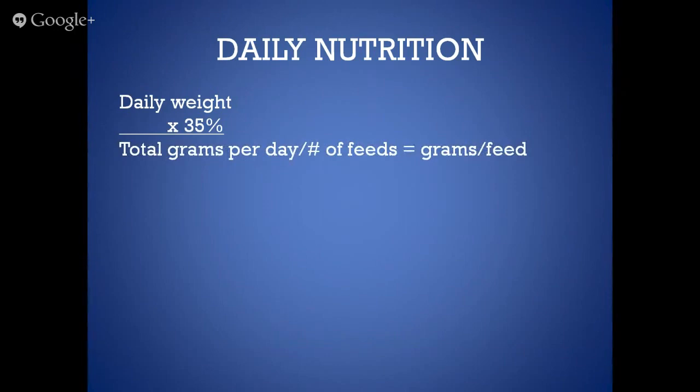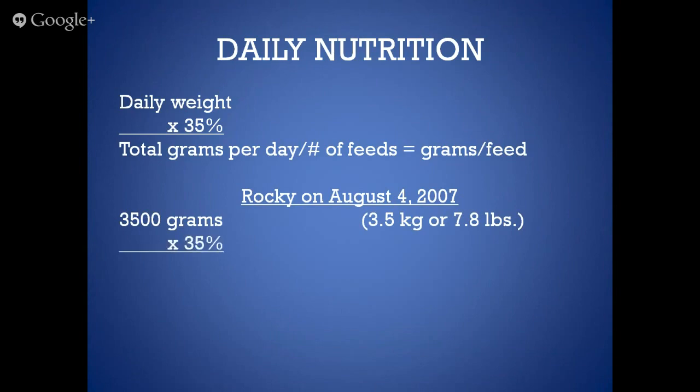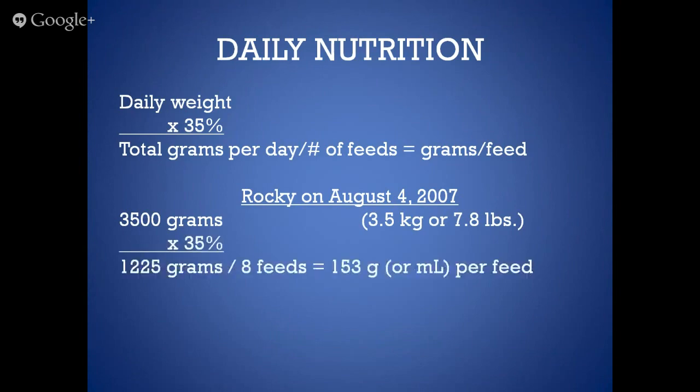So on this particular day, Rocky on August 4th was now eating every 3 hours. So we took his body weight, which was about 7.8 pounds. We multiplied that by 35% and found out he needed 1,225 grams over 8 feeds throughout the day. And I calculated he was eating almost 3 pounds of food, and he only weighed about 8 pounds. So he was eating a lot of food.